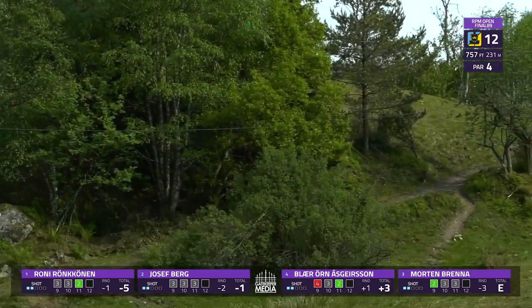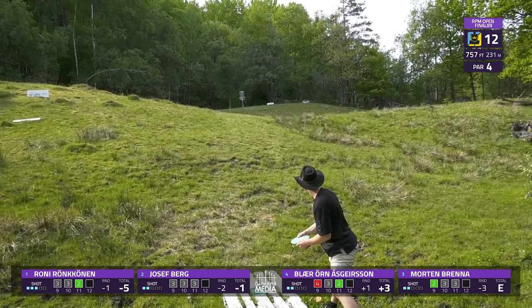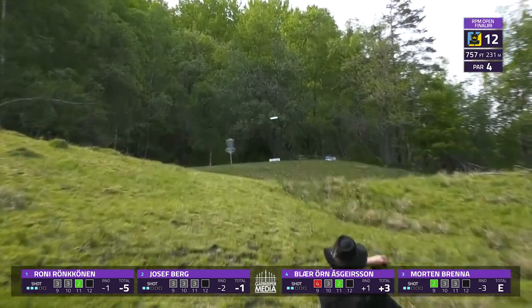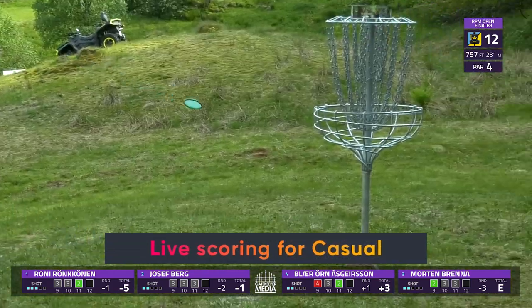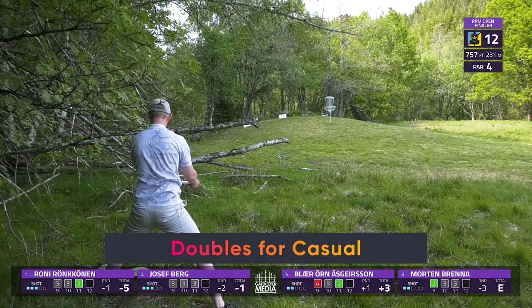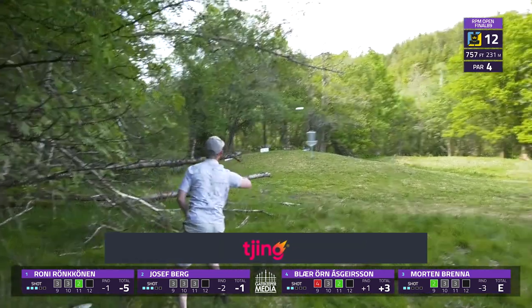I like to see this. Looks like he's got. Considering, I think he's pretty stoked. Didn't have much to work with. Leaks this one left. It's not going to punish him too bad, but he's definitely going to have to make a putt. Hey, Josef, this would be a highlight for sure.